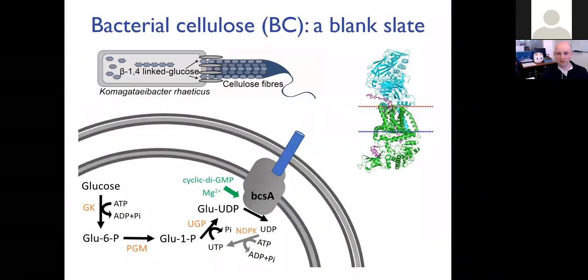So here's some of the biology of these amazing bacteria that produce it. We use one that we've isolated ourselves from kombucha tea, from a kit for making your own kombucha. We isolated this bacteria. It's called Kombucha raticus. And it's part of the acetic acid family of bacteria. They like to grow on sugary water at a lower pH, and the majority of this family will produce acidic growth media, which we use as vinegar all around the world.